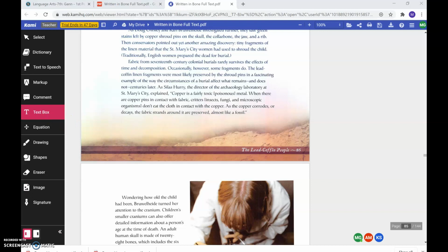As Silas Hurry, the director of the archaeology laboratory at St. Mary's City, explained, copper is a fairly toxic, poisonous metal. When there are copper pins in contact with fabric, critters, insects, fungi, microscopic organisms, don't eat the cloth in contact with the copper. As the copper corrodes or decays, the material strands around it are preserved, almost like a fossil.